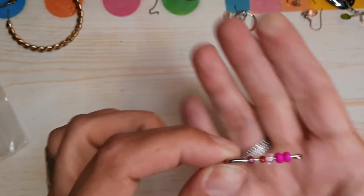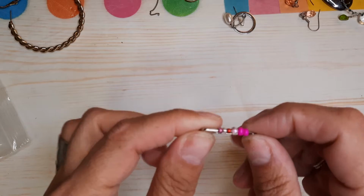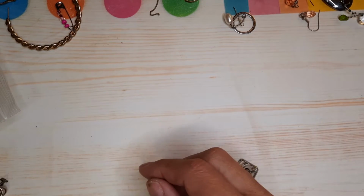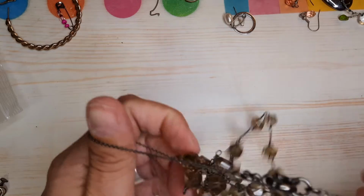hoop. Safety pin. Do you remember? I think I've said this before, when we used to put these on our shoes. I don't know, maybe you didn't, but there were girls in my school that would just have their shoes covered in them. The Banana Republic piece, some nice glass beads.